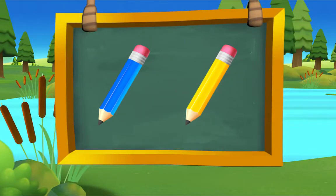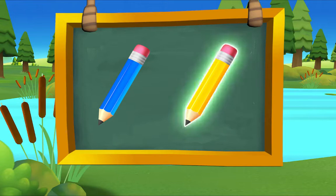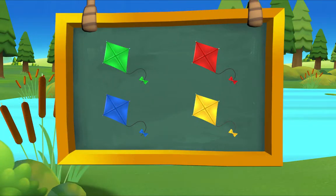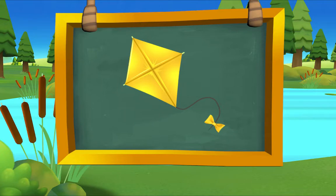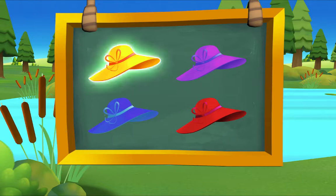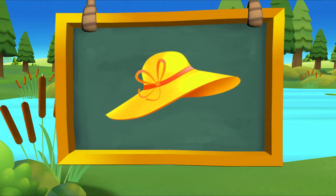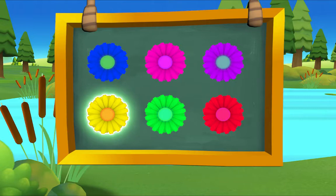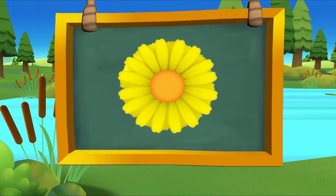Which pencil is yellow? There it is! Yellow pencil. Which kite is yellow? There it is! Yellow kite. Which hat is yellow? There it is! Yellow hat. Which flower is yellow? There it is! Yellow flower.